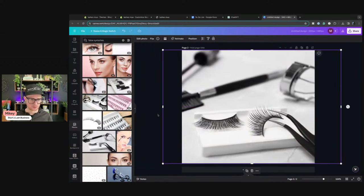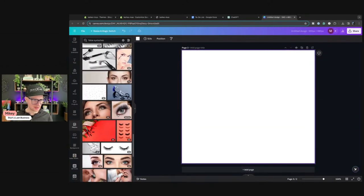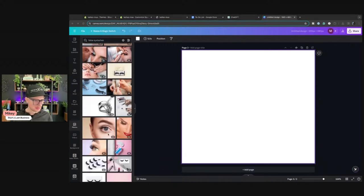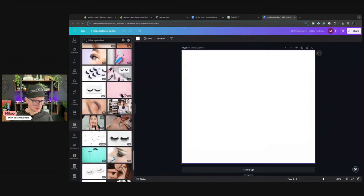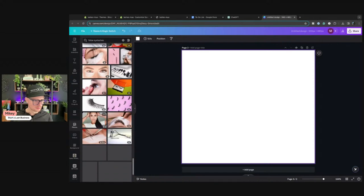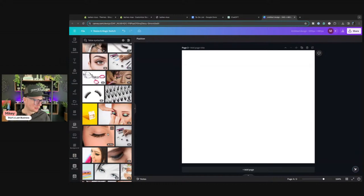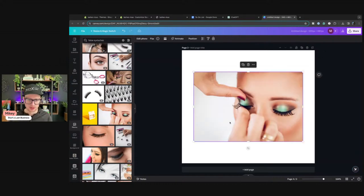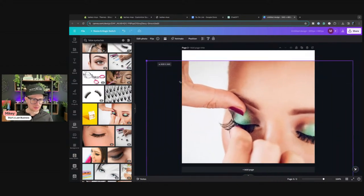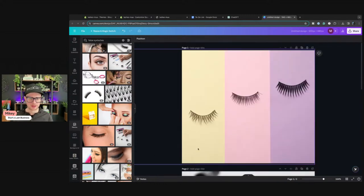Okay. Let's add one more. Let's look for something good. That's kind of dramatic. That's kind of nice. Let me check the comments real quick. Do we have any messages? Okay. Let's see what else we can do here. Nah, I like the angles, more of a side angle that really shows the lash, or putting on the lashes. There we go. That's literally putting on a strip lash. And I'm going to make it really big, too big, but that's fine.